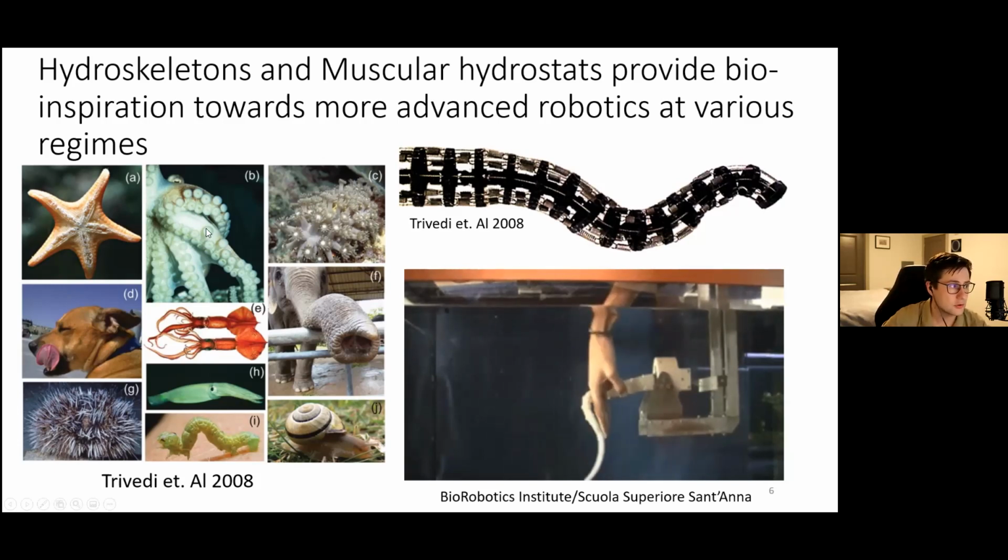Now, there are also hydroskeletons, which are commonly referred to as well, which are things like starfish, sea anemone, as well as caterpillars, where it's not just muscle, but they have this hydroskeleton around muscle to help them move. And where I come in is that these have been used for a long time to advance robotics in different ways.